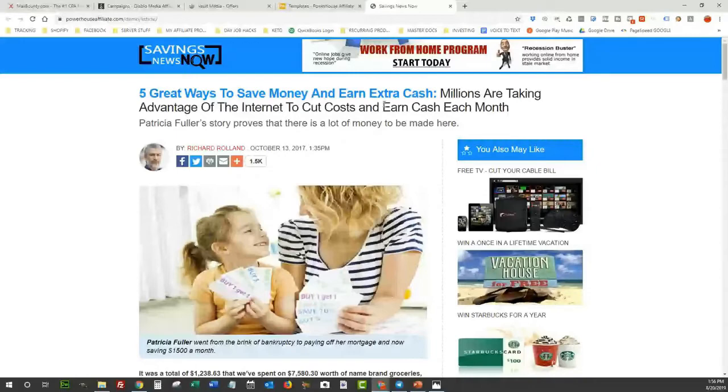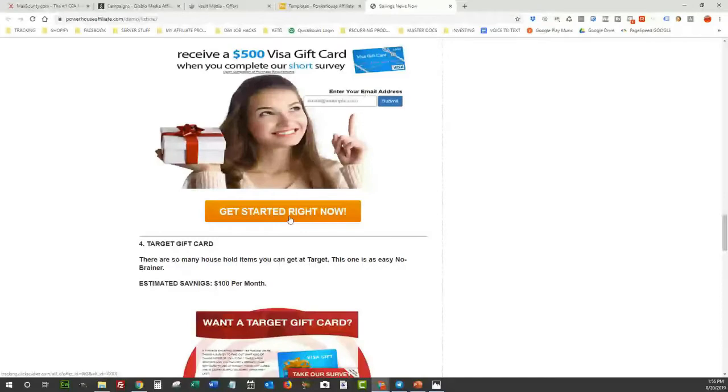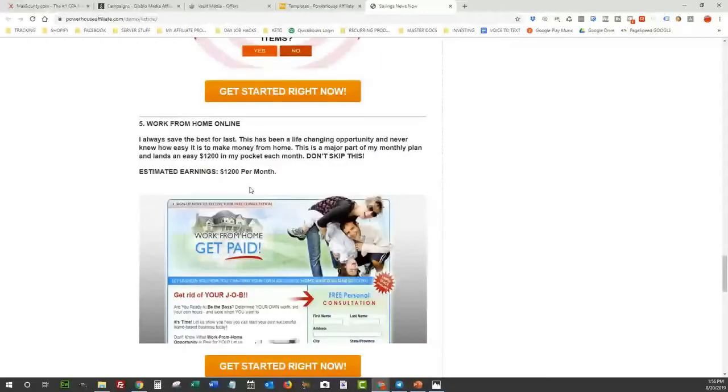So as you can see, we get people to this page. They think they're reading an article. And lo and behold, every single one of our tips here has a link out to a lead gen style offer. So they're reading and they're like, okay, maybe I want this $500 gift card. They get started. They go to the email submit offer that we're promoting and so on. Okay.